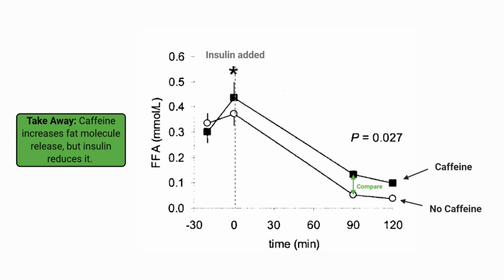It drops it in placebo and caffeine, but what we do know is that caffeine does increase free fatty acids when insulin isn't present. Then insulin comes in and kind of bullies caffeine and drops the free fatty acid release. So this is all on par. This is exactly what you would expect from individuals.